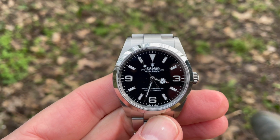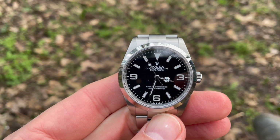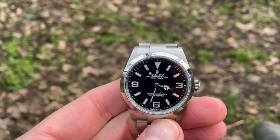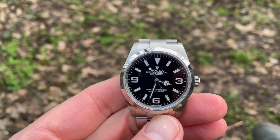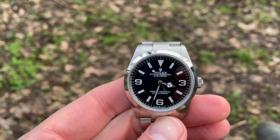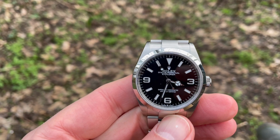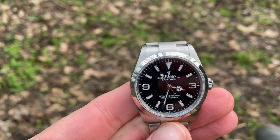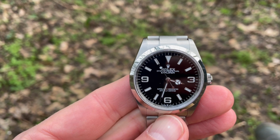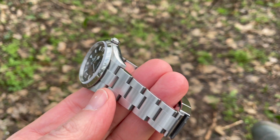It is just the hour, the minute and the second hand in the middle. It's a black dial, and as you can see, we've got baton markers for the hours, an inverted triangle at 12 o'clock, and 3, 6 and 9 indicating the cardinal points on the dial. Very simple, very straightforward. The hour markers are all made of white gold, and they're filled with luminescence. Other than that, the watch itself is simple.